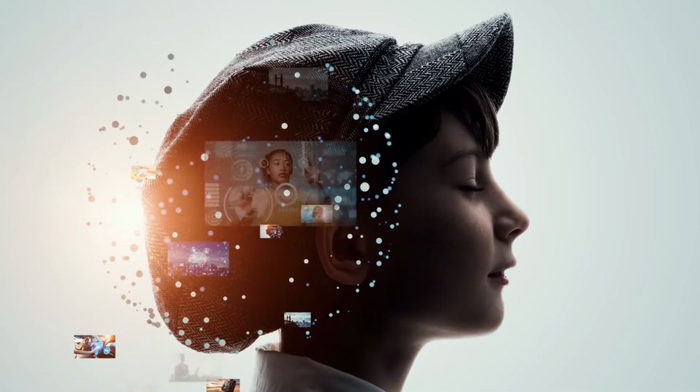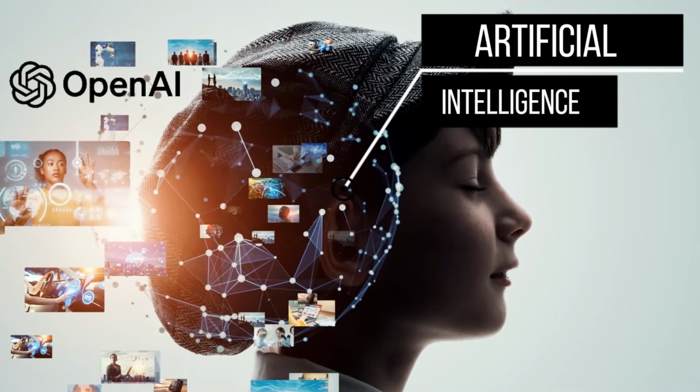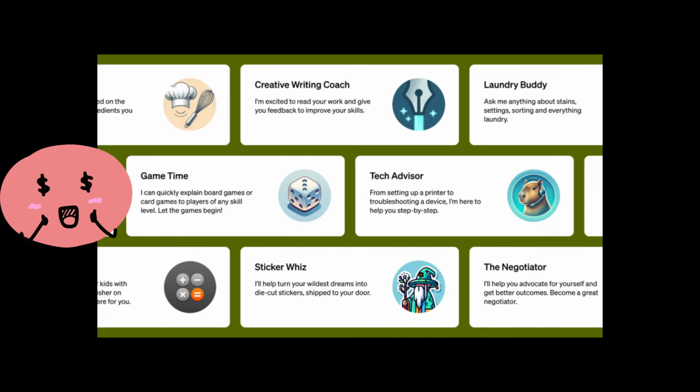Today we're diving into the future of artificial intelligence with a game-changing announcement from OpenAI. The custom GPT store is here, and it's reshaping the way we interact with AI. Let's unpack the details.